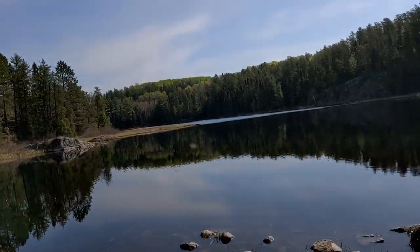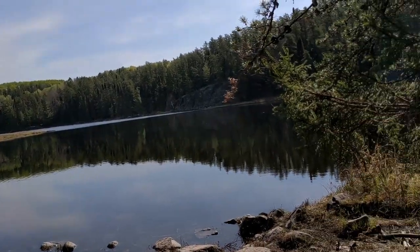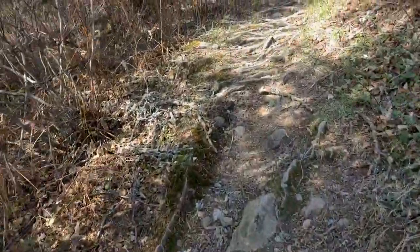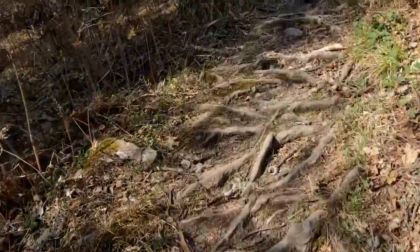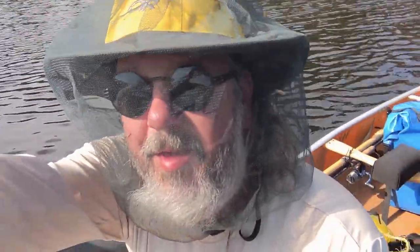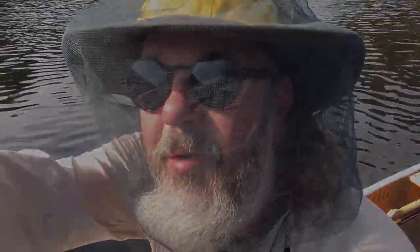This is the last portage on Horse River, one more portage out of Horse River into Basswood River. I don't know if this is picking up. I put a bug net on, but sand flies are out in full force.